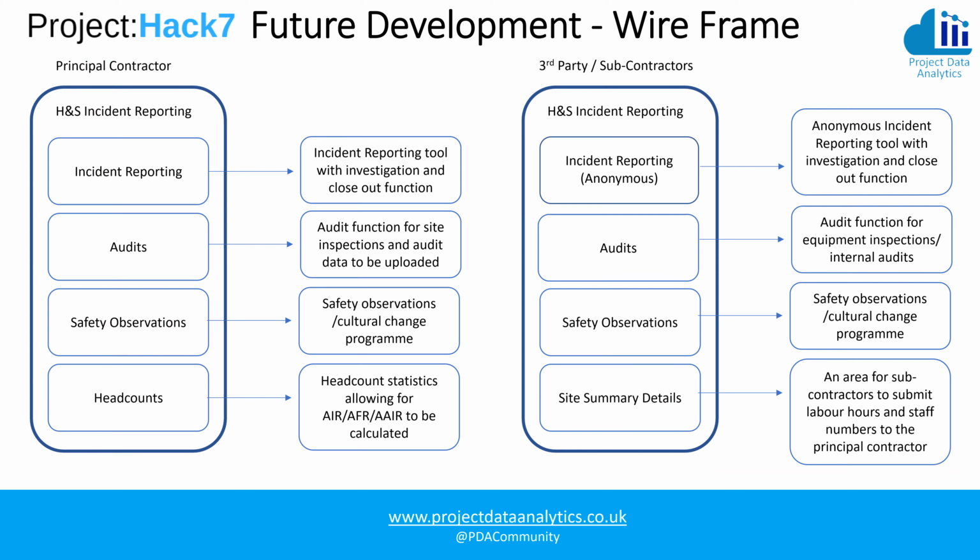With future development, we could see this app not only reporting incident data, but could be a one-stop shop for all things health and safety. This would include an audit module where inspections could be uploaded, an observation module where safety conversations can be recorded, and a headcount module where headcounts can be uploaded for the automatic calculation of accident incident rates.